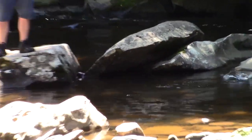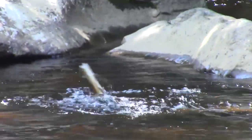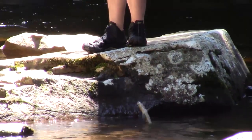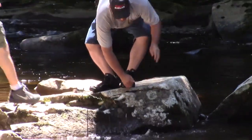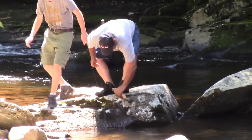And back on the river, Richie scored his first rainbow trout on a fly rod. He was pretty excited, and rightly so. And his son Nate was soon to join him to take in the celebration of this first trout.